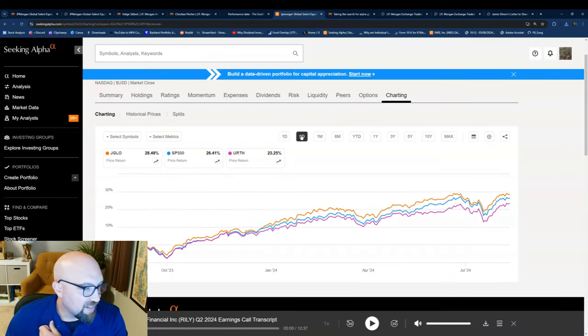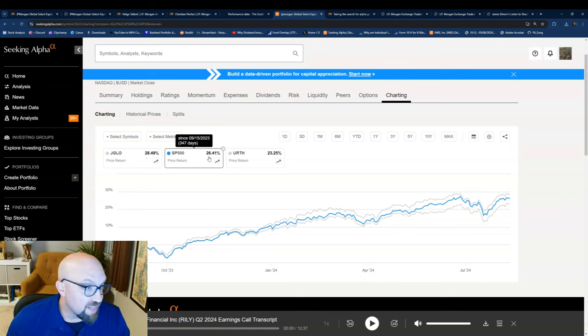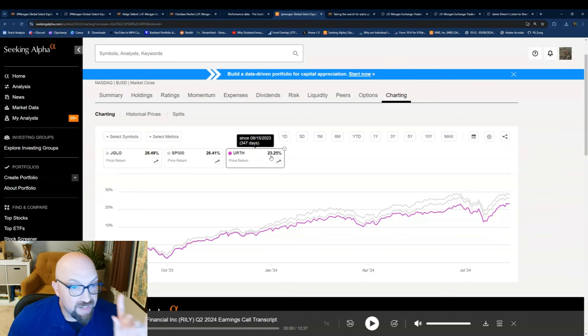So quickly, we'll go over this performance before we go into the prospectus. I know performance doesn't mean anything in the future. Okay. So far, they've been doing what they said they're going to do. They've returned 28% since inception. This is just stock return, not total. So they beat the S&P, but their benchmark is this one.